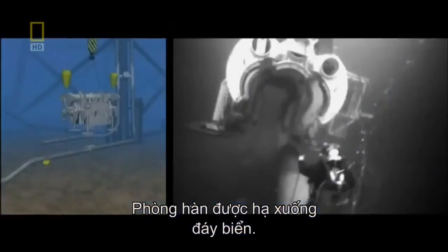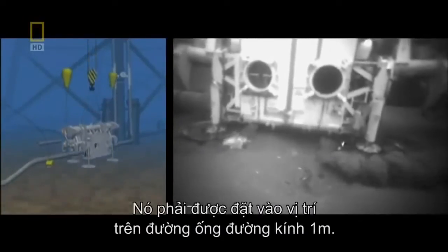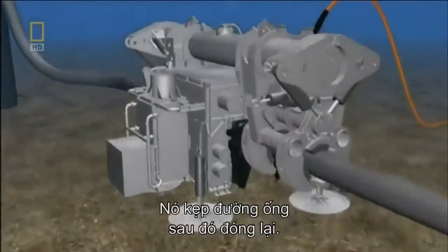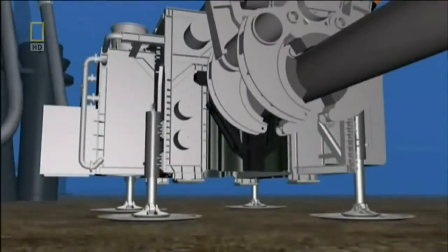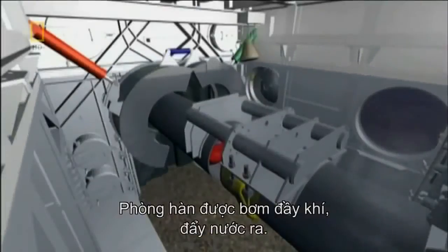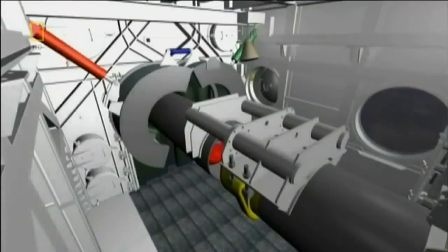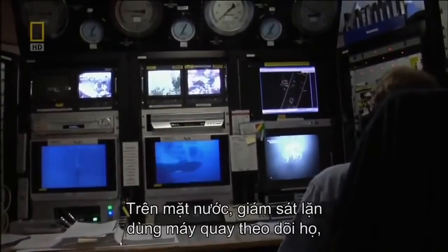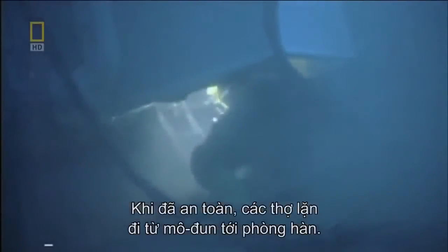The welding habitat is dropped to the ocean floor, then maneuvered in place perfectly over the 1-meter diameter pipe. It clamps the pipe and then closes itself off. The habitat is pumped full of air, forcing the water out. On the surface, the dive supervisor uses cameras to keep a close eye on the underwater team and watch for any danger. Once it's safe, the divers move from the module to the welding habitat.